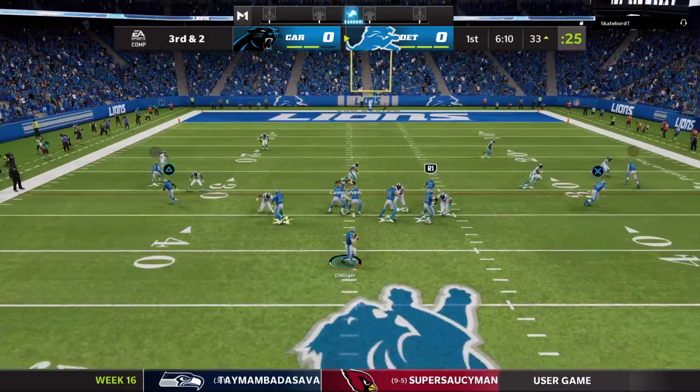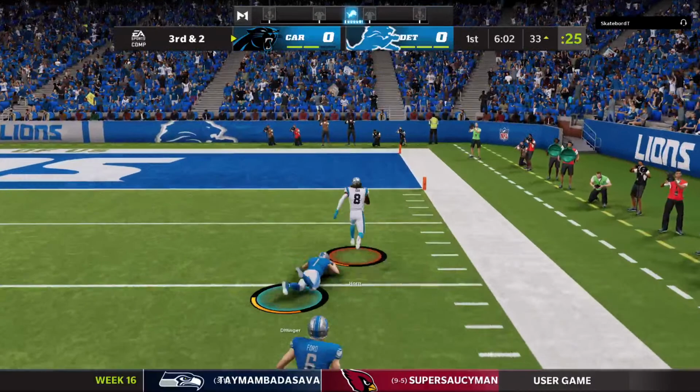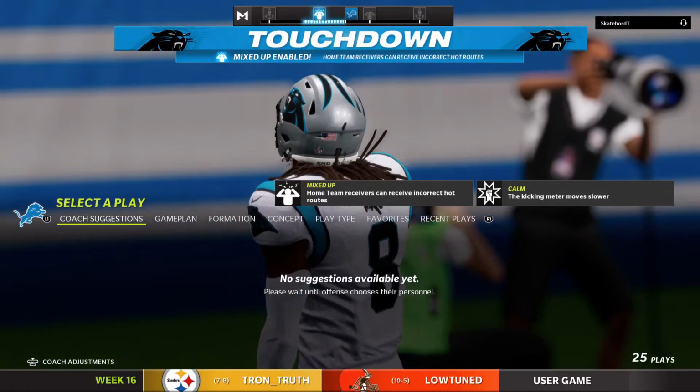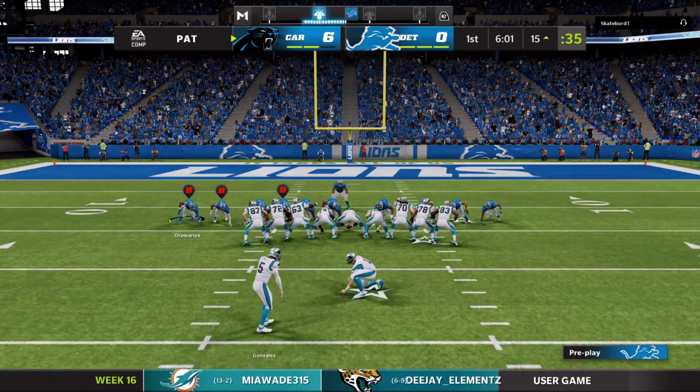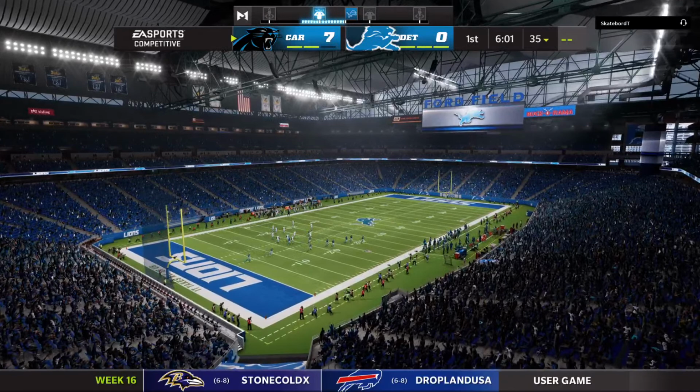Oh, he tries to force it in, and it's intercepted. Picked off by J.C. Horn. There he goes, right side. And he will bring this one back. It's a pick six for a Panther touchdown. Zane Gonzalez on for the extra point. And this will be good to give the Panthers a 7-0 lead. Panthers 7, Lions nothing.